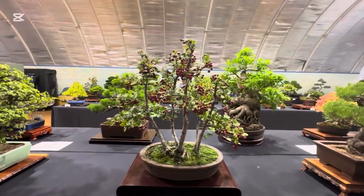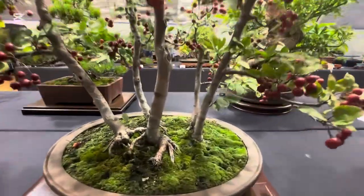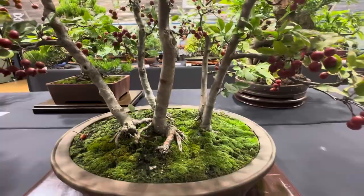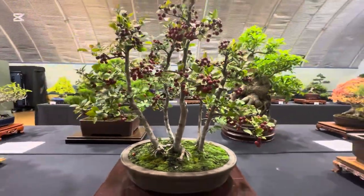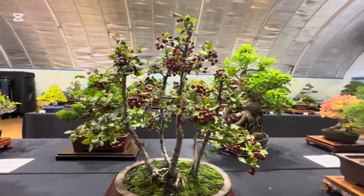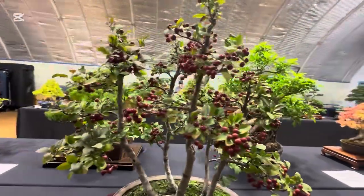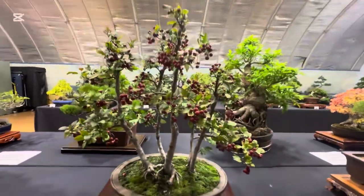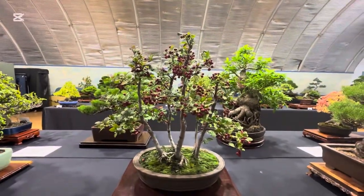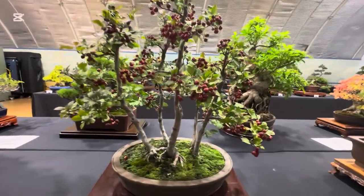This though was my favourite. The crabapple, like clump to forest style, but really nice, more clump style I'd say. I liked it. I don't know why. There was something really interesting about this tree. Maybe a bit more time to develop. Other than that, really nice little tree. Like the fruit, like the spacing of the trunks, like the movement. Yeah, nice little tree, got my attention. So there you go. My favourite for this year was this little clump of crab apples. Enjoy.